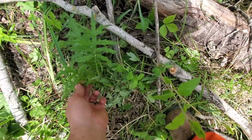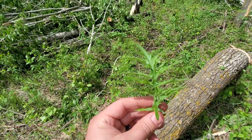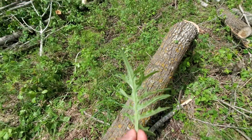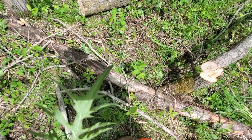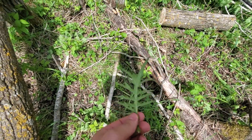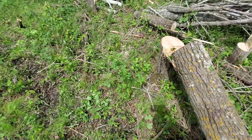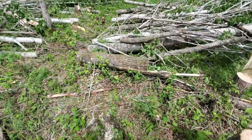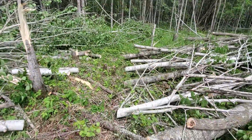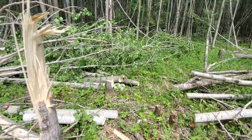So an easy way to tell if it's native is you flip it over, and if it's white, which it looks like it, oh, maybe it's a little more green. Oh, it looks pretty white. If it's white, that means it's native thistle. So, little thing I learned from Dr. Grant Woods. But there's another little escape going out that direction.